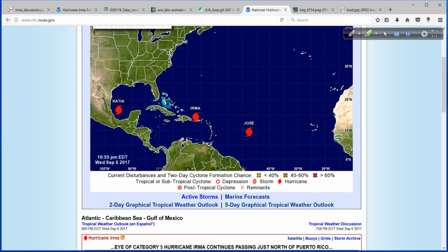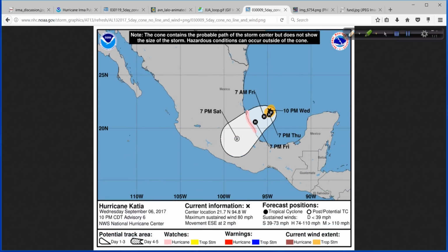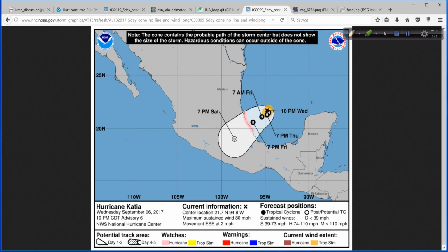Elsewhere in the tropics, I don't want to ignore what's happening here with Katia, heading towards Mexico as a hurricane. Hurricane watch is in effect as a result, not too far south of Tampico, and this area could see certainly hurricane force winds, very heavy rain, and onshore flow storm surge, obviously, and then it moves inland and dies out after dumping a lot of very heavy rain. We haven't forgotten about you, Mexico.